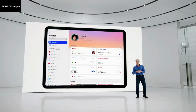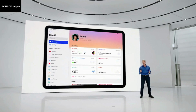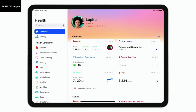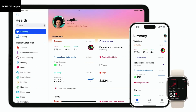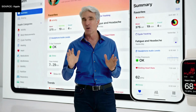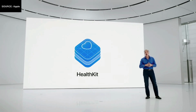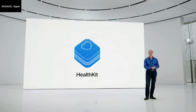The Health app has been designed to take advantage of the larger screen on iPad, so you can see rich details at a glance. And because your health data is securely synced, you can see your health information from your iPad, iPhone, Apple Watch, as well as compatible third-party apps and devices, all in one place. And for developers, HealthKit comes to iPad, opening up new ways to build innovative health and fitness experiences.